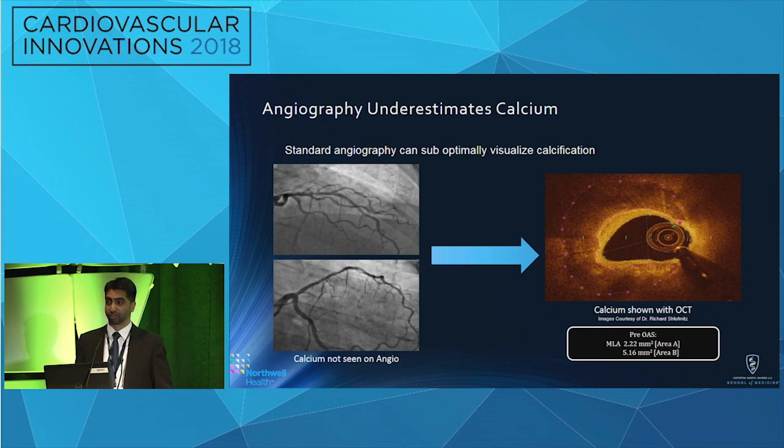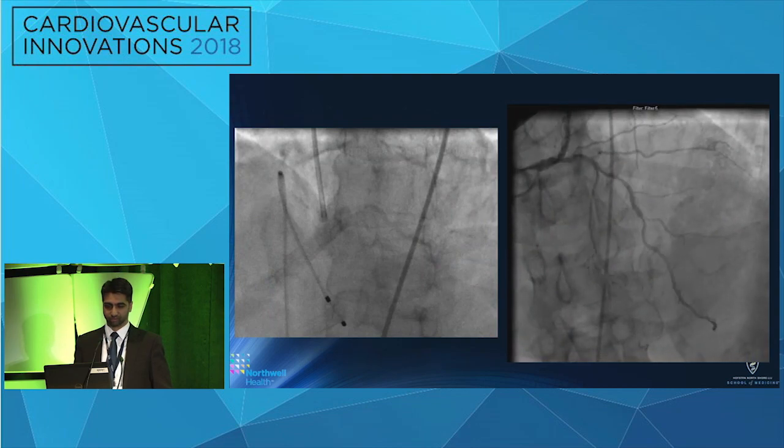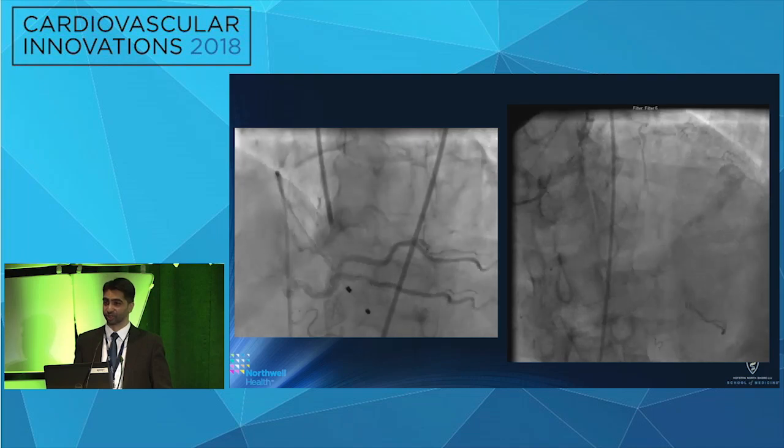and I think as we've seen in the last couple of years, a very significant uptake in intracoronary imaging, and I cannot stress this enough. What we see on angiography definitely does not tell the whole story, and we really need to do more and more imaging to tell the whole story. But once in a while, you do see coronary imaging where you don't have to do much to tell that you have a lot of calcium.